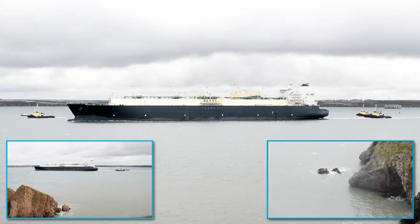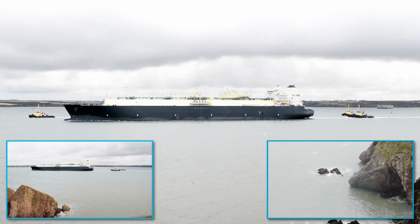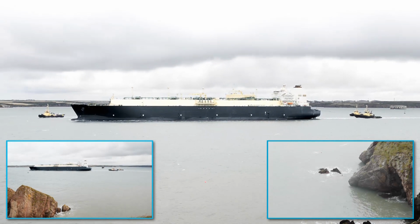The two picture insets at the lower corners are synchronized video of the coastline at key spots to show the wake effect as the ship passes.